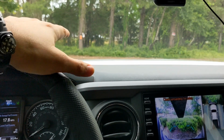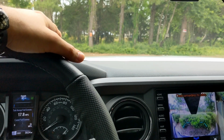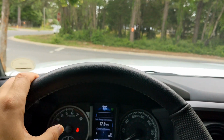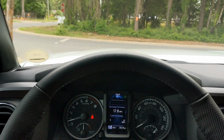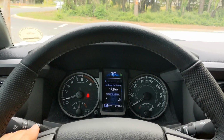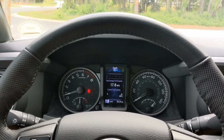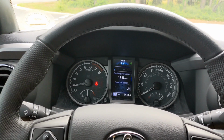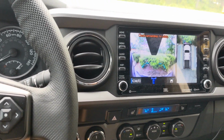But if you just get base TRD Off-Road or Sport trims, they still come with regular halogen bulb headlights. Rear tail lights are still incandescent, regular bulb tail lights. So it doesn't even matter if you go with TRD Pro, Limited, or fully loaded off-road or sport trims. They still come with halogen tail lights. So Toyota hasn't updated that.